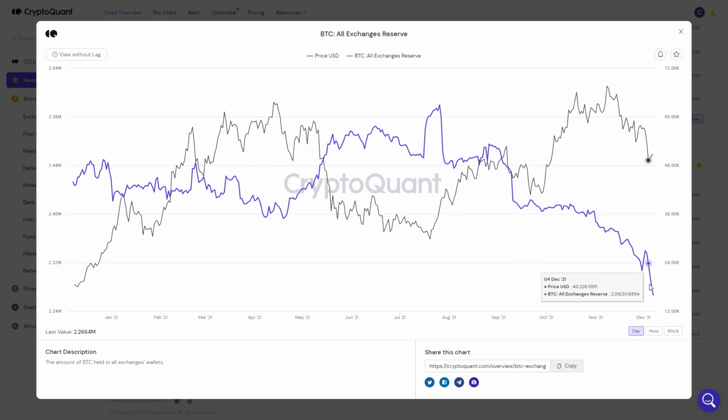And just looking at some of the values here in this purple line, at this peak right here, that was on the 2nd of December, so just under 1 week ago from now. And on that day, this purple line right here, the Bitcoin balance across exchanges was sitting at around 2,340,000 Bitcoin.